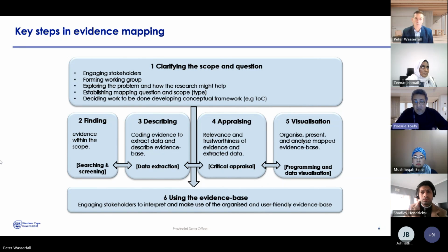One final thing before I start: we need to understand that evidence mapping as a methodology falls within the evidence synthesis family, the same way as literature reviews, systematic reviews or scoping reviews. It is not designed to create new data or evidence, but rather it's a tool for us to visualize and group evidence to understand it better.